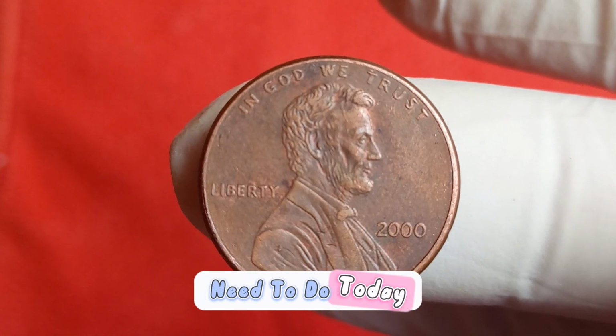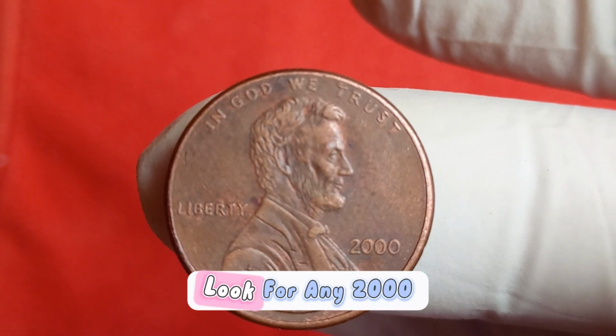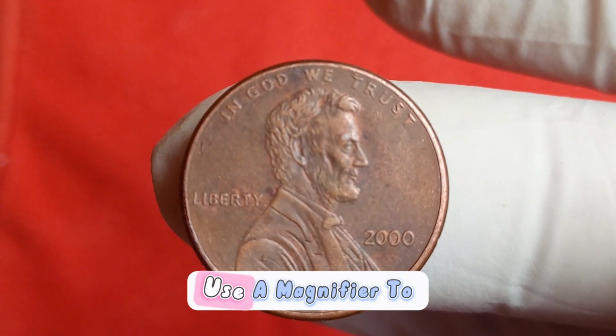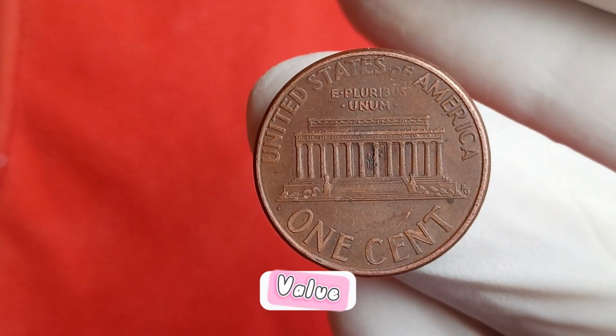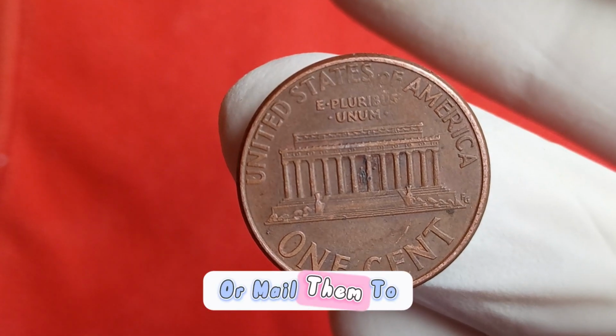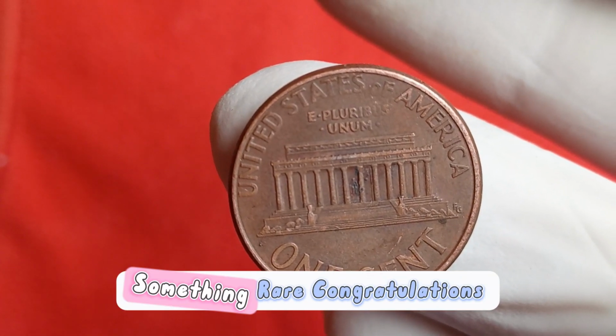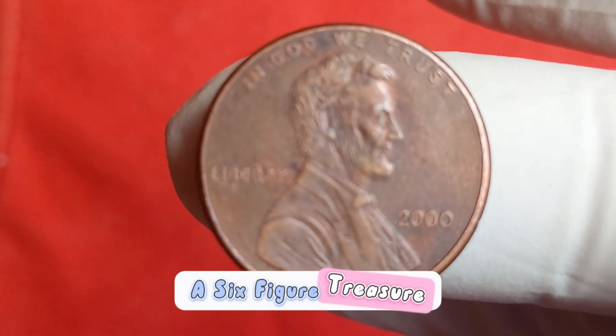Here's what you need to do today. Go through your old change jars, wallets, coin folders, look for any 2000 Lincoln pennies, use a magnifier to check for errors. Don't clean them, it could ruin the value. If in doubt, take your coins to a trusted local coin shop or mail them to a grading service, and if you find something rare, congratulations, you might be holding a six-figure treasure in your hand.